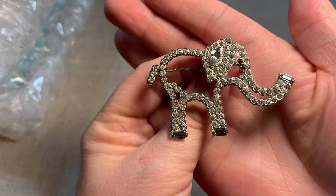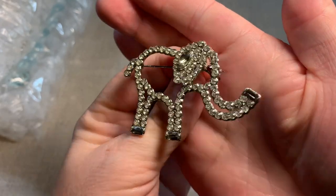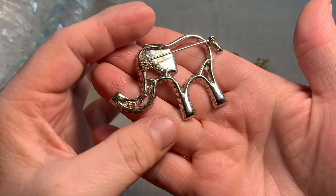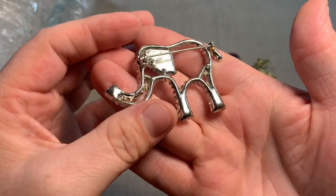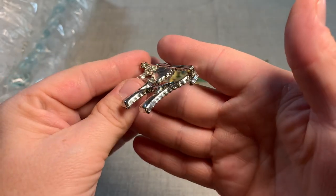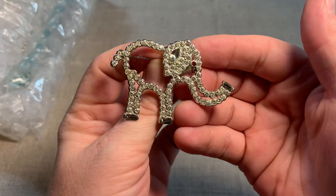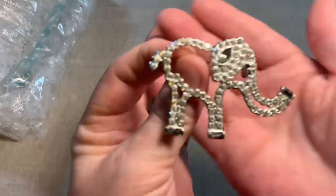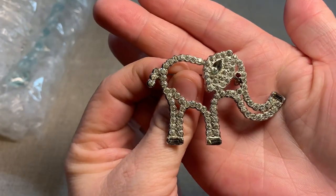Oh, look at him. He's sweet. Little elephant, little baguette rhinestones here and here. Let's see, are we signed? She's really good about sending me signed stuff. I'm not seeing a signature. No. But that's okay, he's sweet. He's sweet without a signature.